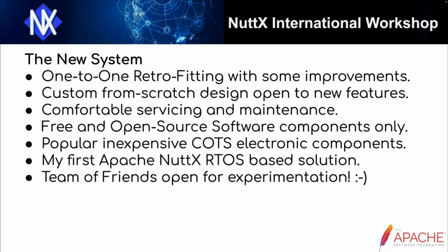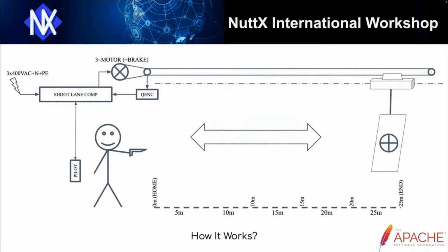Another problem is the components. Recent supply chain problems revealed that it's not really good to use highly sophisticated and hard to get components. So we are using only commercial off-the-shelf, really easily replaceable, inexpensive, easy to find components. And with this kind of approach, with friends open for experimentation, we created this system.